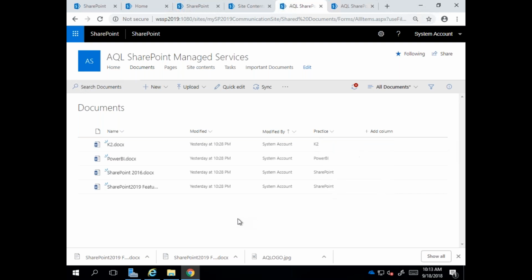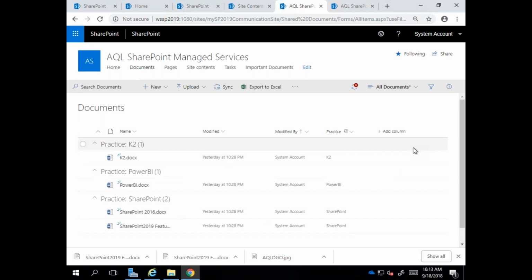Group by practice. So let's just say that if this was a document library in which I was actually storing all my documents, some sort of design document for several different practices, maybe a K2 practice, which is a workflow. K2 workflows, Power BI, or SharePoint. And if I had several documents in it, I want to go ahead and group them. Just click on Group by Practice, and here I can just go ahead and group it.